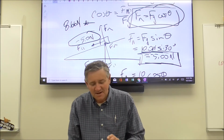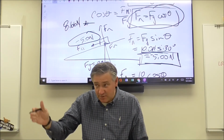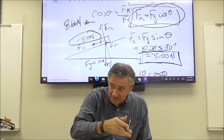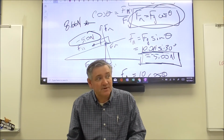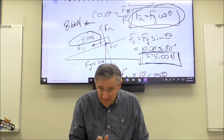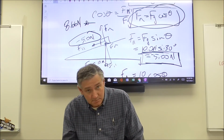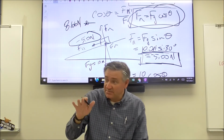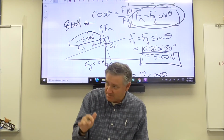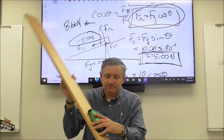Okay, so on a flat surface, if you take the sine of 0, you get 0. Multiply that by the 10 newtons, check my math, you're going to get 0. So this is why on a flat surface there is no force parallel. But the force normal is going to be 10 newtons in this case, because if you take the cosine of 0, you get 1. 1 times 10, check my math, gets me 10.